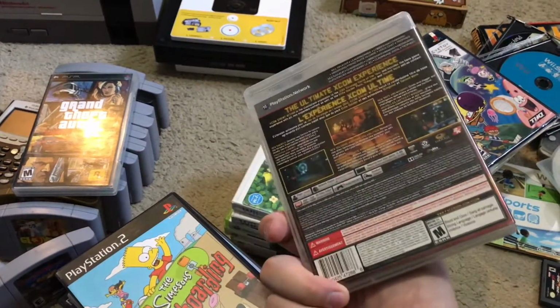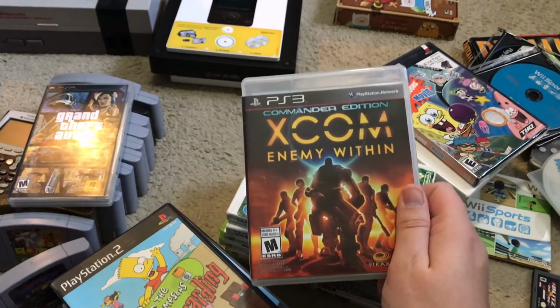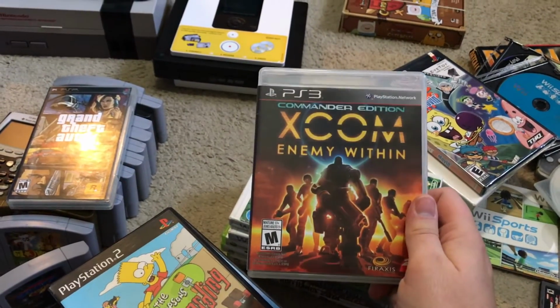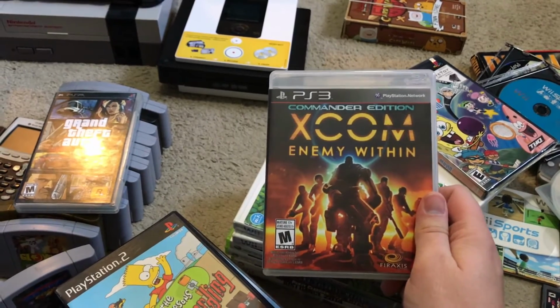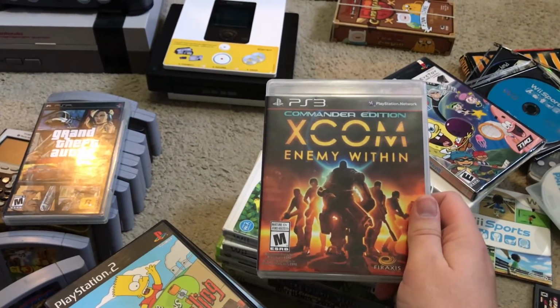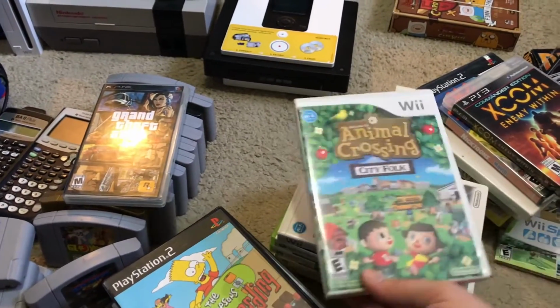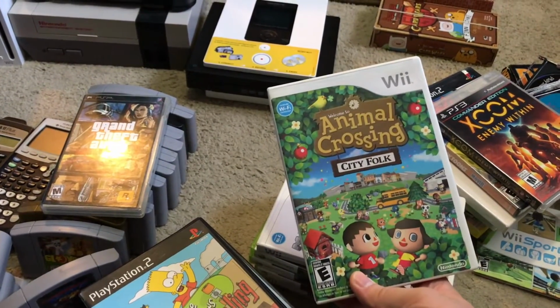XCOM Enemy Within, I think I got that at Sabers for $3.99. I've played the one before this, or the other version of this. I always forget if this is an expansion or what. But $3.99 at Sabers, I'll hold on to that. Also $3.99 at Sabers, Animal Crossing City Folk.